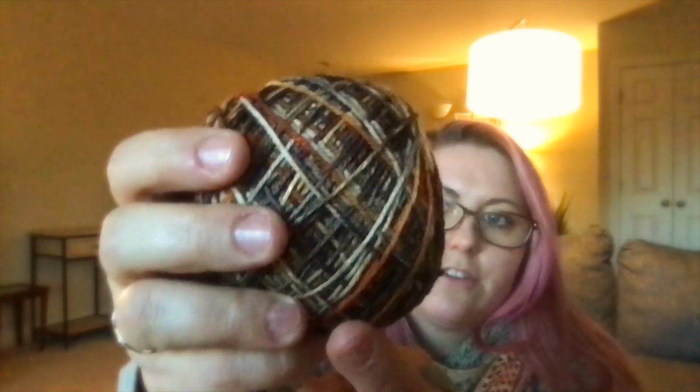Anyway, so this is the yarn. It is Zen Garden, and it is the Serenity 20 base, and this is in Clay Sand, which is a one-of-a-kind colorway. I hope I can bump up the color on this because it's looking kind of dull, and it's not that dull. That's not brown, it's actually orange, but hopefully you guys can see it that way. See it on here? No, it doesn't look it. But yeah, it's orange. Very fall colors, and I'm really enjoying it, so I'm excited to get that done.